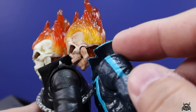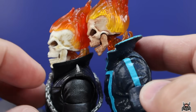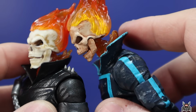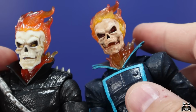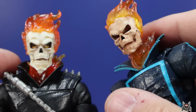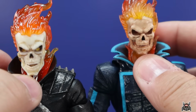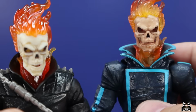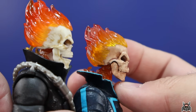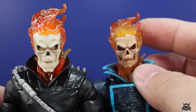Now, it is a little bit hard to tell, but again, just in that jawline, the curvature looks different. Otherwise, it's pretty similar. I'm looking at the eye socket, the teeth, the lower jaw. It looks like this jaw is just a little bit more squared at that chin compared to this Johnny Blaze version. So I definitely do think we've got different heads in there, but the flame is the same piece.